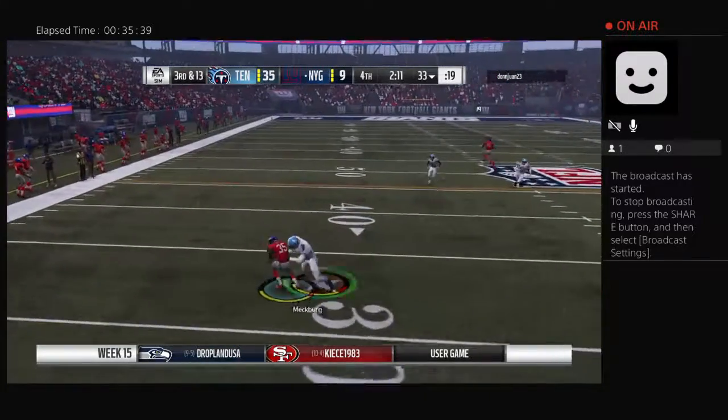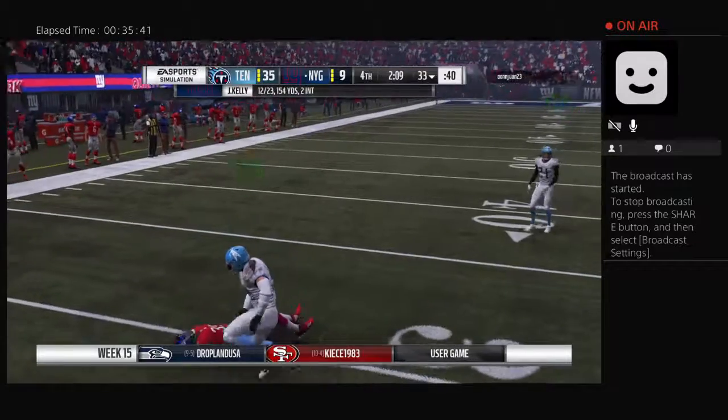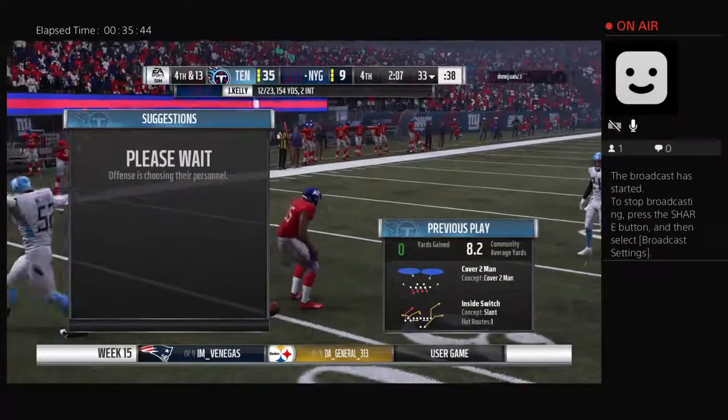Now Kelly drops it underneath to Gore. No gain at all on the play there, and that brings up 4th.